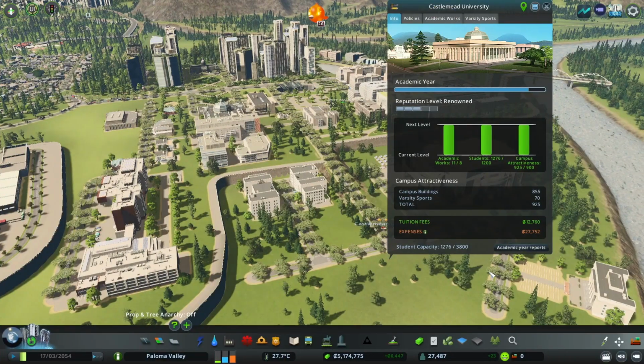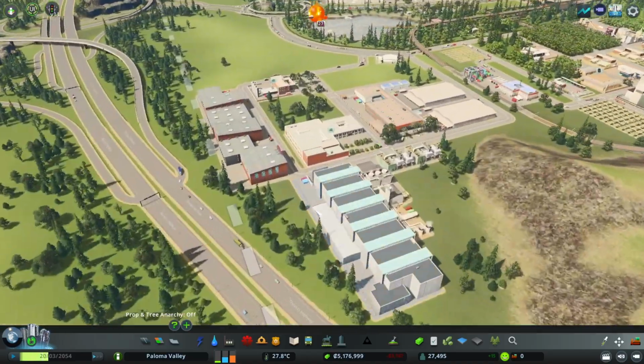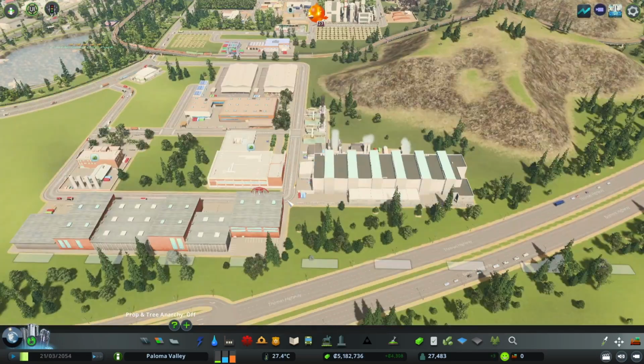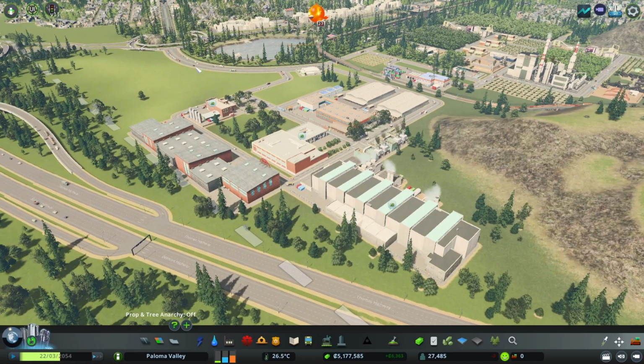So like I mentioned in the intro, Castlemead University does currently meet all the criteria needed for level 4, and we're very close to the end of the academic year now. So while we wait for the end of the year to see whether we hit level 4 or not, I'm actually going to add a highway connection for this industry area. Now it's just going to be an off-ramp that goes up to the highway, but I'm going to make it so that only industrial vehicles can use it. So hopefully that should mean there are less trucks leaving via this direction if they're just exporting goods.